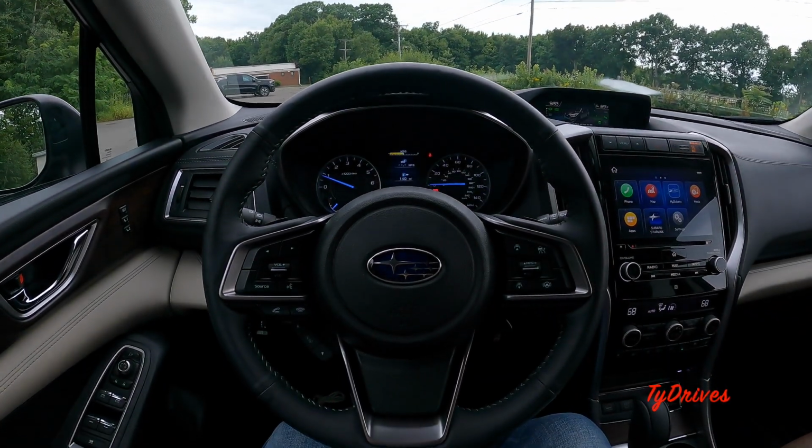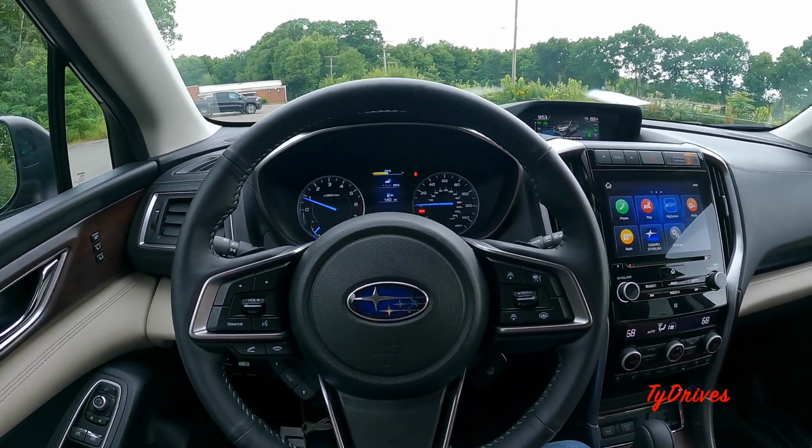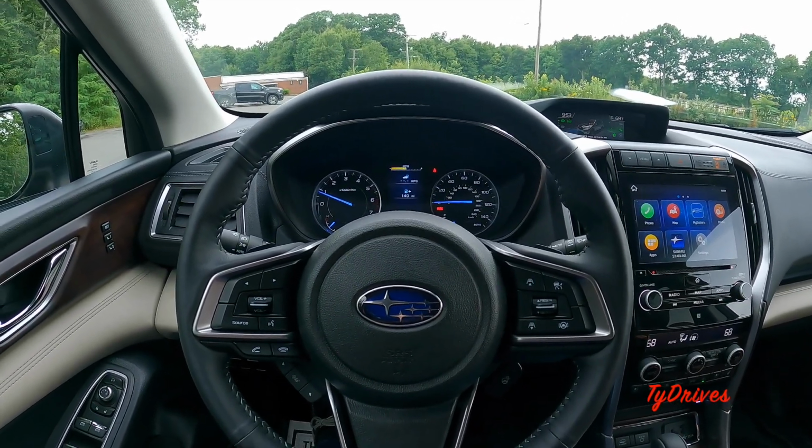So that pretty much does it for the features of the Subaru Ascent. Very nice vehicle, very loaded up with features. And let's see what it's like to drive this vehicle.